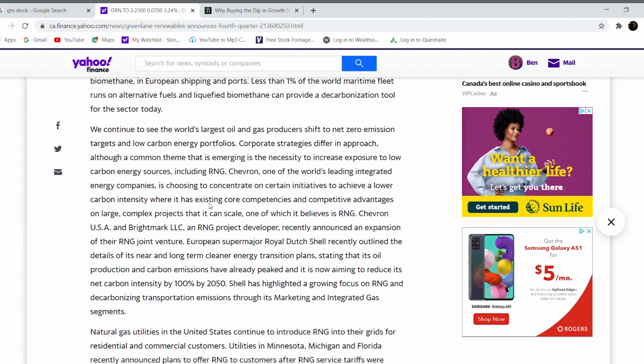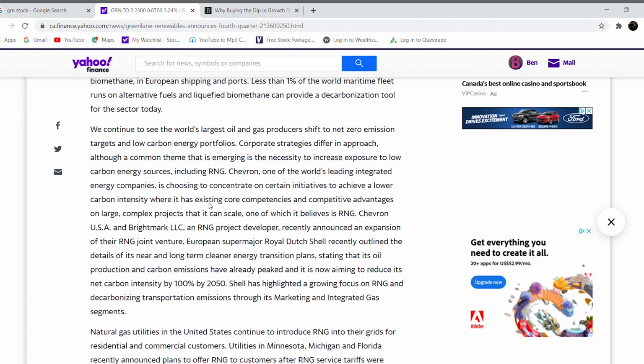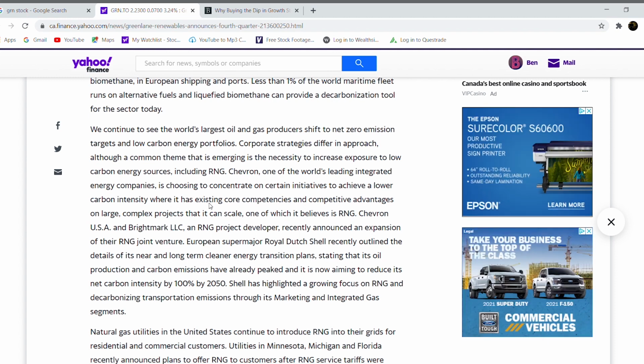We continue to see the world's largest oil and gas producers shift to net zero emission targets and low carbon energy portfolios. Corporate strategies differ in approach, although a common theme that is emerging is the necessity to increase exposure to low carbon energy sources, including RNG. Chevron, one of the world's leading integrated energy companies, is choosing to concentrate on certain initiatives to achieve a lower carbon intensity where it has existing core competencies and competitive advantages on large, complex projects that it can scale, one of which it believes is RNG. Chevron and Brightmark, an RNG project developer, recently announced an expansion of their RNG joint venture.